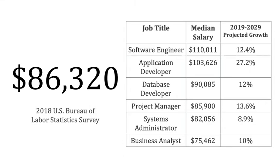Finally, the future continues to look bright for computer science. The 10-year projected growth in jobs is faster than the national average, with the job market for application developers, the people who make apps like TikTok and Facebook, looking the most promising.